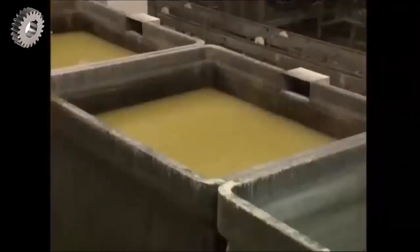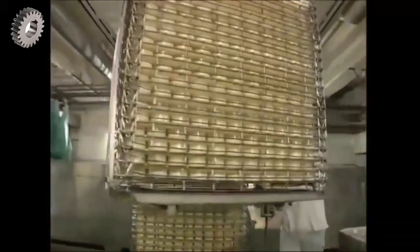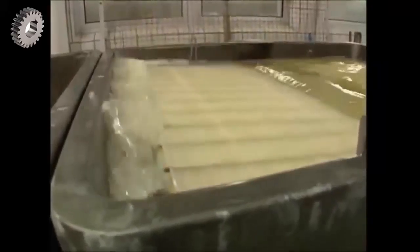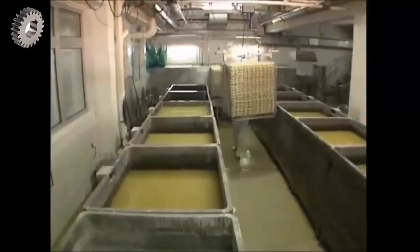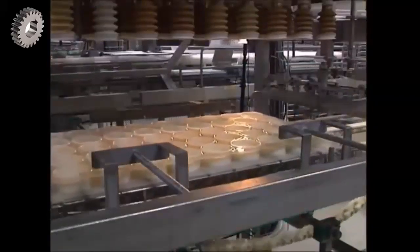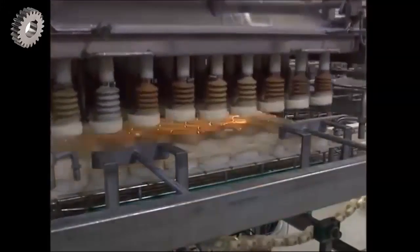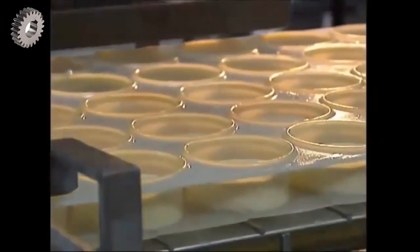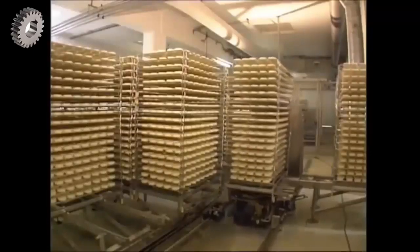The next step is a salt bath. This helps to preserve the cheeses. After a wash and a rest, the cheeses are now solid enough to be removed from their molds. It's also time for the mold spores that were added earlier to kick into action as they're sent off to mature.